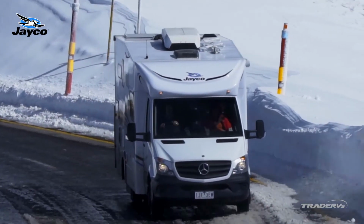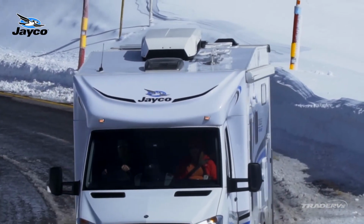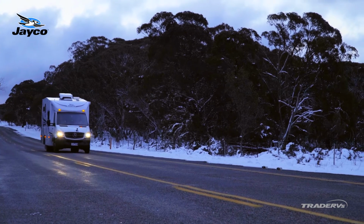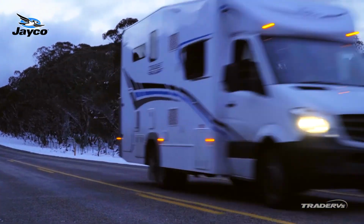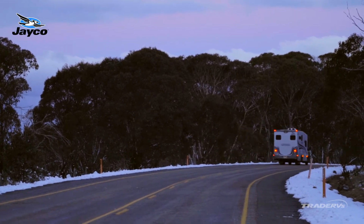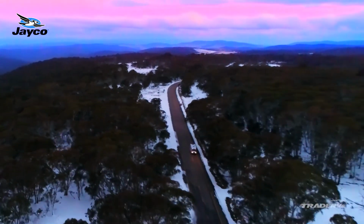We've had an awesome weekend away with the Jayco Conquest Play up in the high country around Mount Hotham. It's been the perfect companion for this trip with its huge rear boot which can store all our ski gear and all our equipment. It's really proved to me that with a bit of common sense and the right equipment, a motorhome is the perfect RV to bring into the high country in the winter.